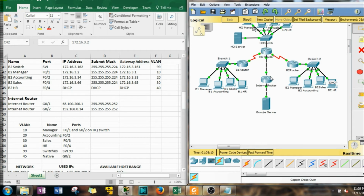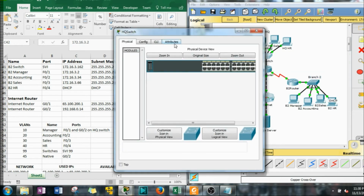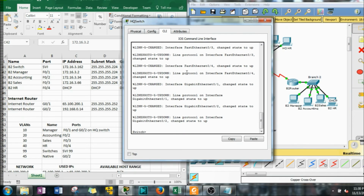What I like to do now is just click on this guy, or you can highlight him, and just click this new cluster. Makes him look more like the internet, right? Internet. Cool. Now it looks official. Okay, now let's start going through and configuring our switches. So we can forget about our routers. I love seeing that there's all green lights now. Let's go up to our HQ switch. Configure.